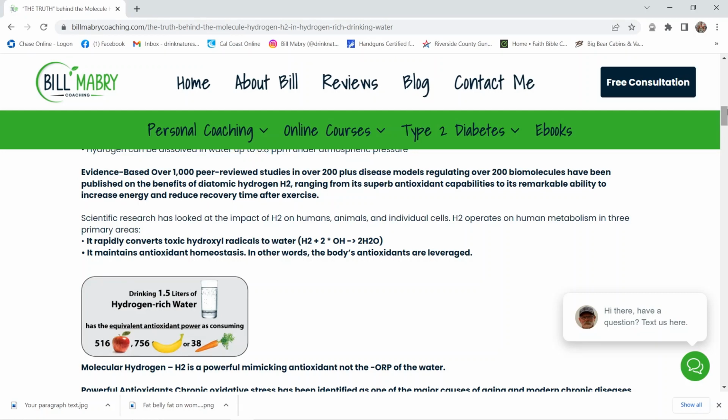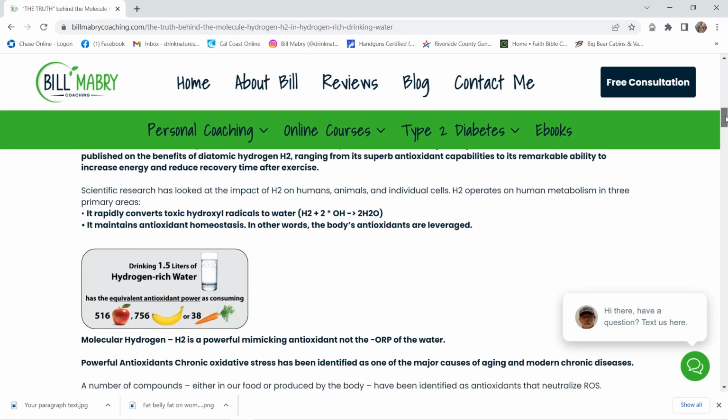What happens when you cut an apple? I'm going to show you that. But anyway, there's the science behind what H2 is as an antioxidant.